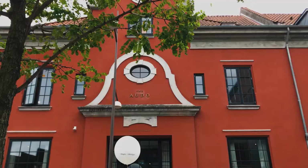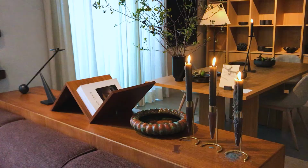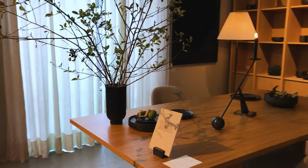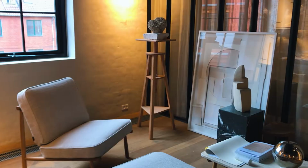The first one is the Audo, which is a hotel, a restaurant and cafe, a concept store, and home to the furniture brand Menu. It was actually created by their former CEO, the space was designed by Norm Architects, and the creative director for the brand identity was the co-founder of Kinfolk. So basically a pretty cool space.